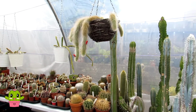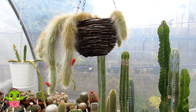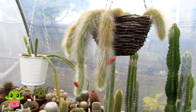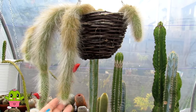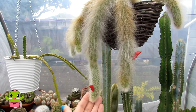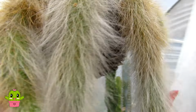And today's video is going to be a buds to blooms of my lovely big Cleistocactus colademonis, also known as the monkey tail cactus, because of its lovely hanging trailing stems. And this is probably one of my most favourites in my collection. It's just a lovely, hairy beauty. I always love to do a video every year about this stunner.